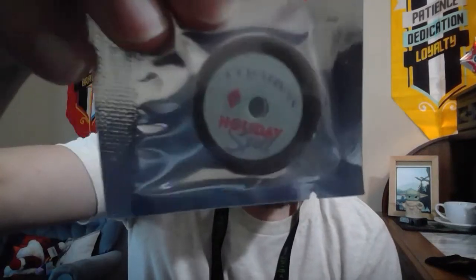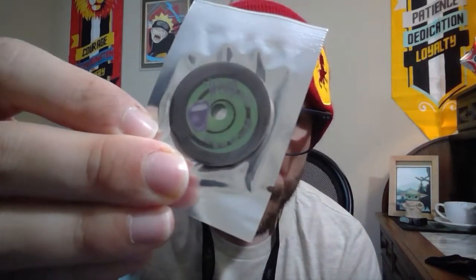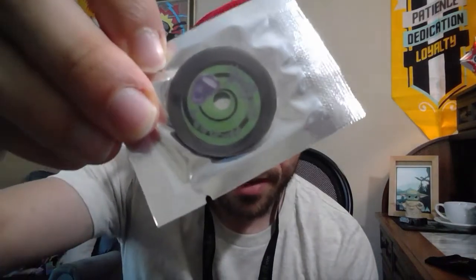We have Celestina's Holiday Spell. Look at that first one, see if I could get a nice view of that. And then the next one, we have the Weird Sisters Magic... Work? Maybe. It's actually hard for me to read that, but it does say Weird Sisters Magic something on there. Hopefully y'all can read that too.